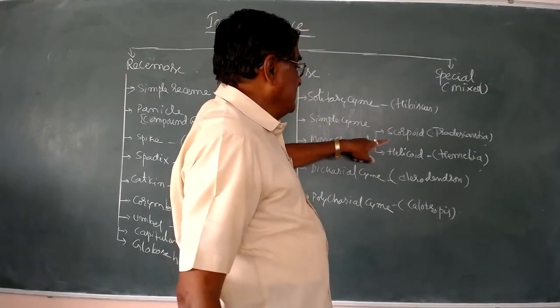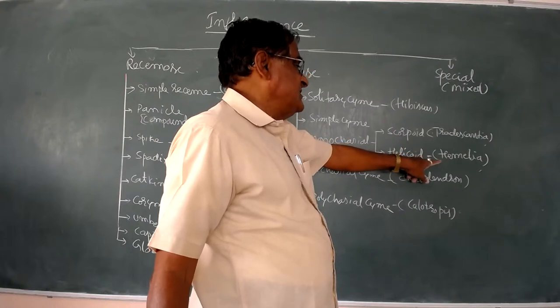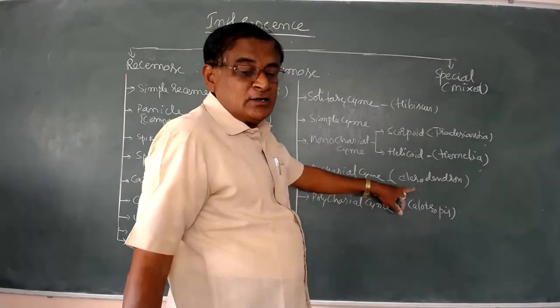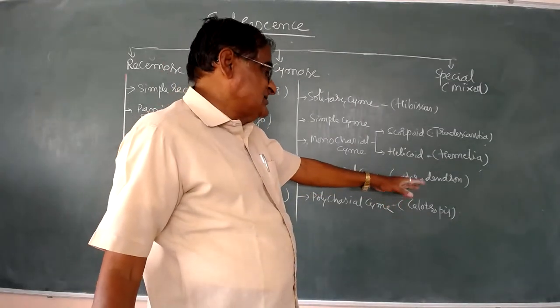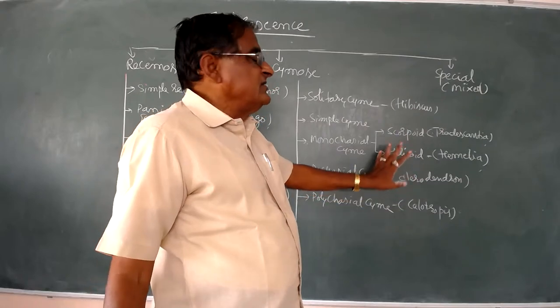Hibiscus, Dasavala. Scorpioid, of course, is a garden plant. Then Clerodendron, it is Suji Malligae, a climber. Calotropis is the one that you will know.